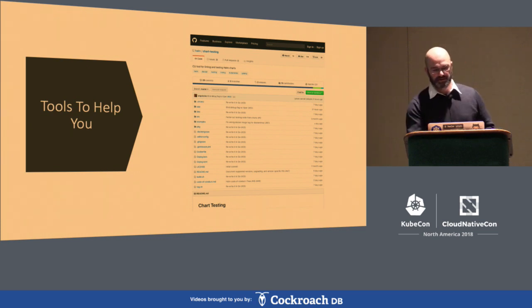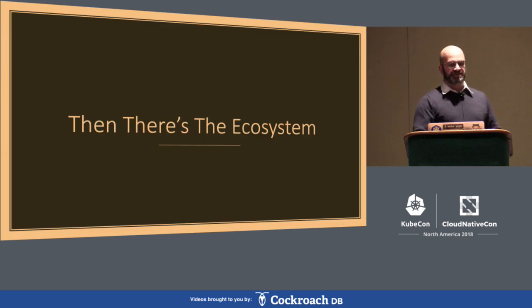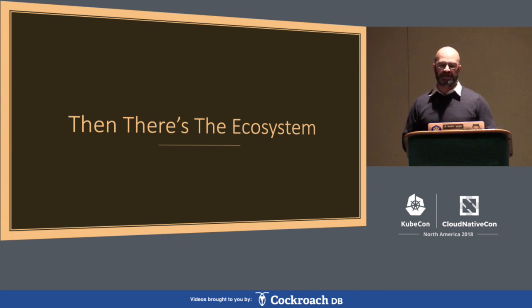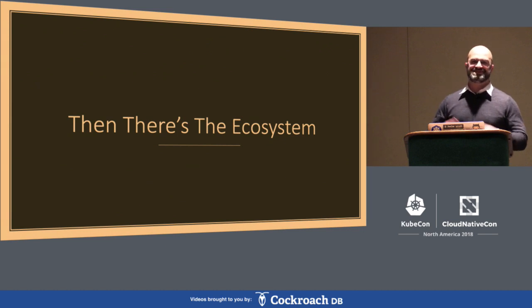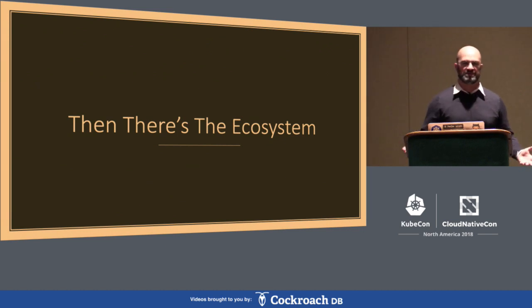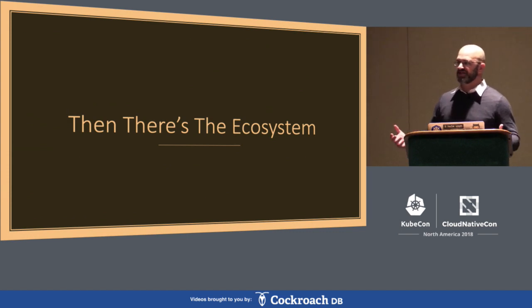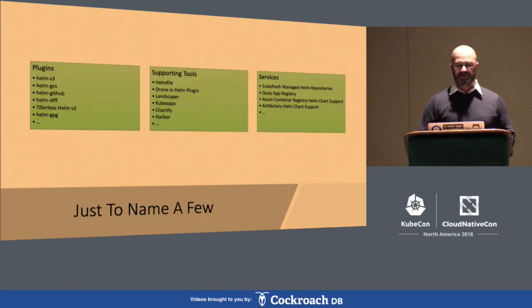And then there's the ecosystem, because the Helm project does so much, but we've actually had ways to extend. I talked a little bit about that with Chart Museum. We want to go beyond just the core CLI. A lot of this is that we want to set people up to be successful and have space to solve their own problems and do their own things. So we're going to name a few things.